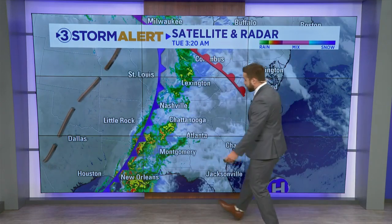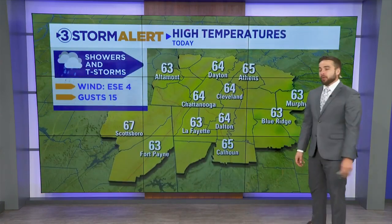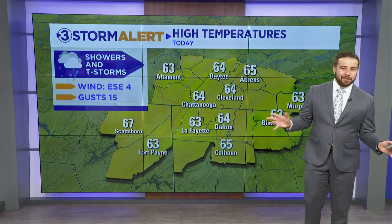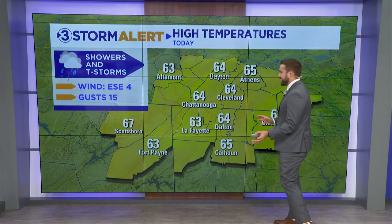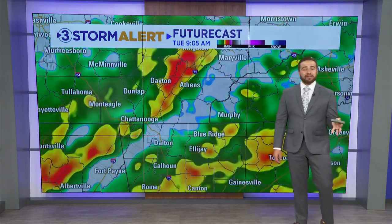And notice there's still quite a bit of rainfall with this. So we have a lot of rain to come here over the next several hours. As for your highs today, again, right now we're generally in the 50s. We're not going to budge all that much. Most of us going to top out around 65 to maybe 66 degrees here across much of our coverage area. So it is going to be a relatively mild day.